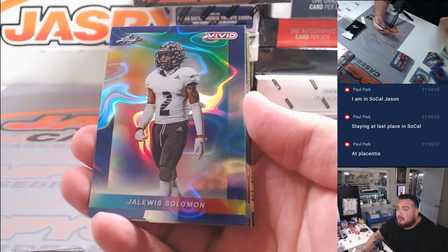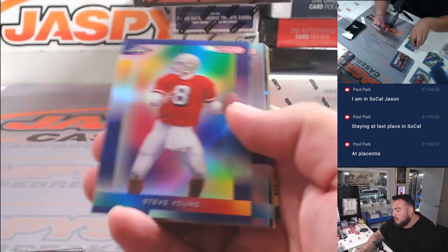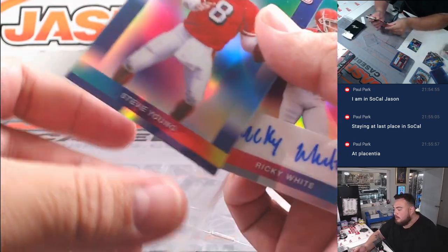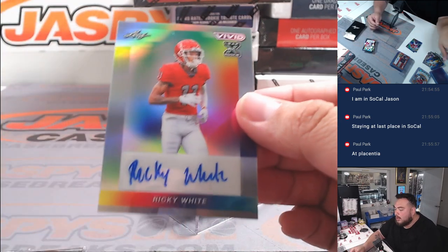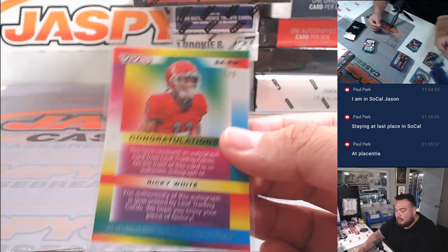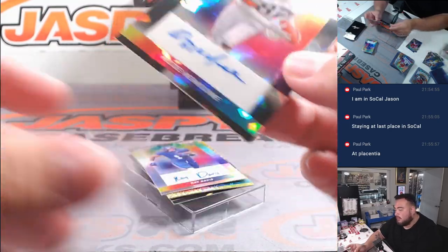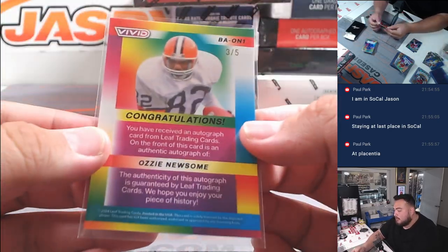Alright, J. Lewis Solomon. 4 of 7. Steve Young there. 49ers. And we got Ricky White. 1 of 9. Ozzie Newsome. There you go, that's like a Browns one right there. That might be a 1 of 1. No, 3 out of 5.